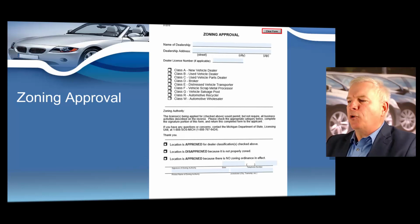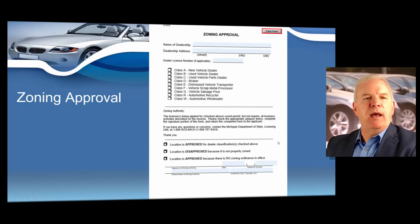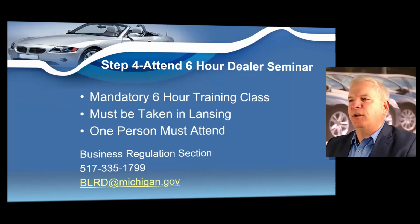So what's going to happen here, you need to put your dealership name and address, and most of us are going to be Class B used motor vehicle dealers. Either at your city hall or your county, wherever planning and zoning has oversight over that location, you'll need to have them sign this and put their telephone number in there. That's going to show the state of Michigan that you have met your zoning requirements. They want to make sure, like I said, you've got to be zoned to have a dealership.